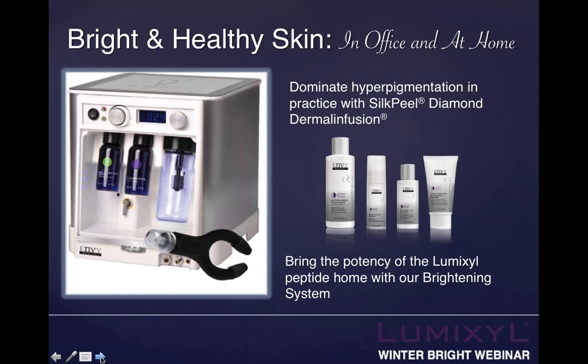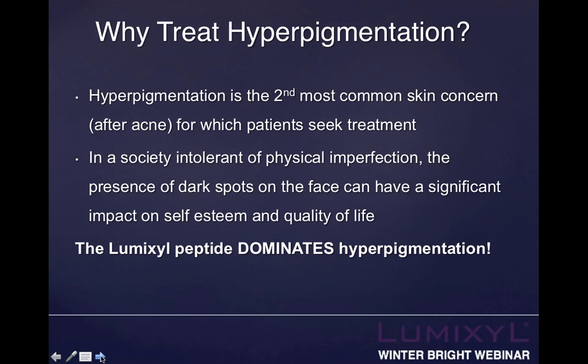And really, we want to talk a little bit about hyperpigmentation and why treat it. Believe it or not, hyperpigmentation is the second most common skin concern right after acne. And let's face it, dark spots are really the new wrinkle. Even if a patient has a lot of Botox and filler, and they don't have a line in their face, but their face is discolored and they have loss of elasticity, it really doesn't make them look youthful.